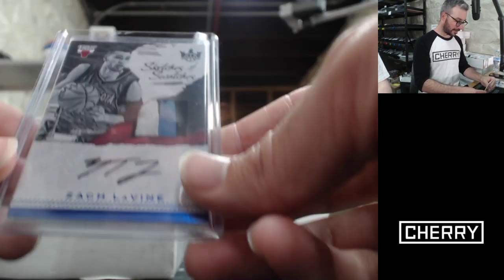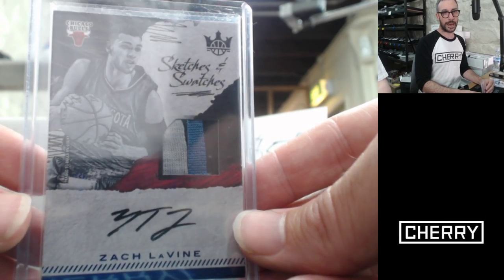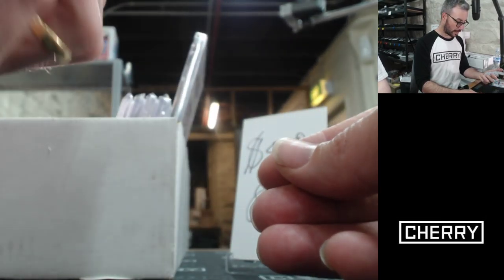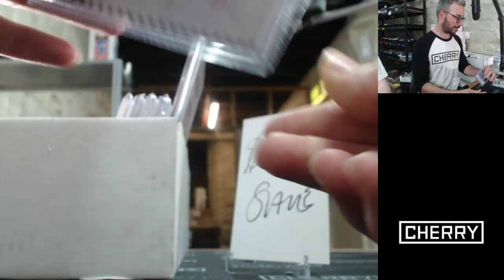You asked if there'd be Levine. Here he is. Big old Levine patch, Minnesota patch auto, numbered to just 10. 10 of 10.